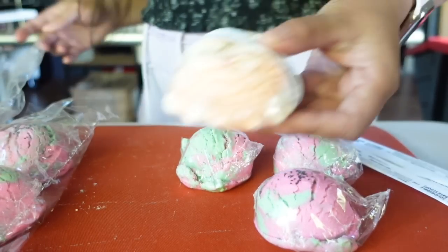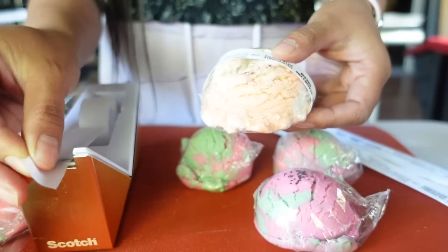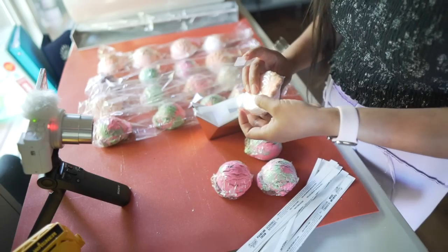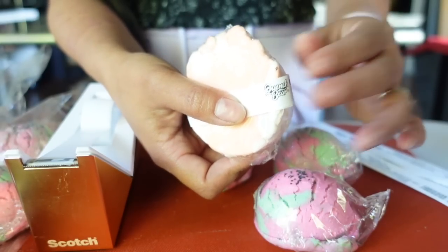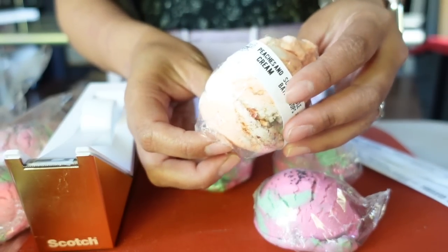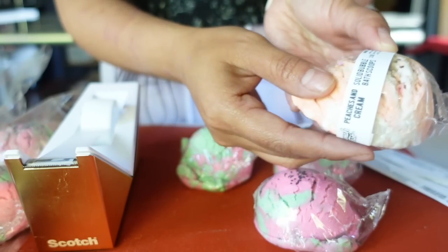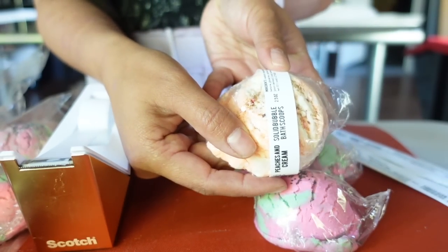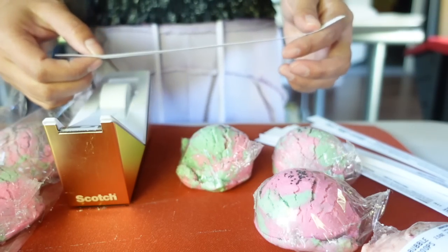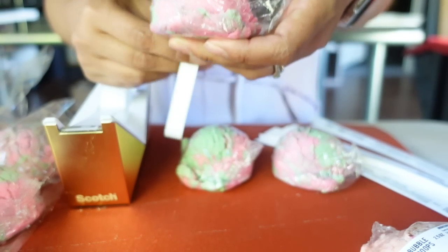So now it's going to take some tape, and I'm going to tape the label over here to close the label up, and it also actually tapes the label to the bubble scoop and keeps it in place. And there you go. That's what that looks like. So I'm very relieved that that fit. I'm going to try it with the watermelon lemonade ones now.